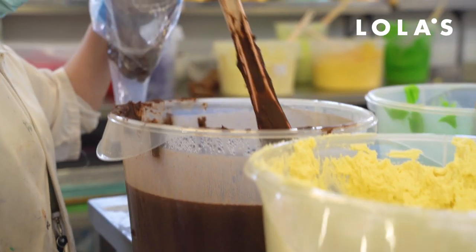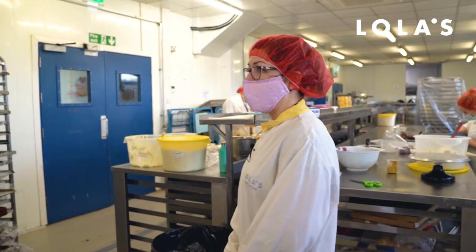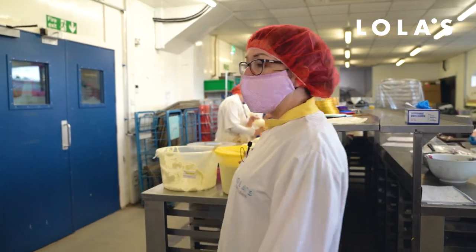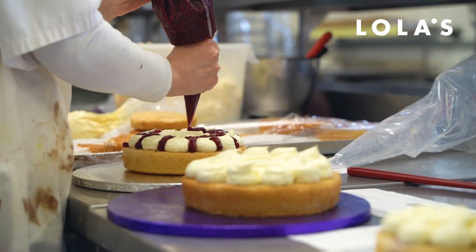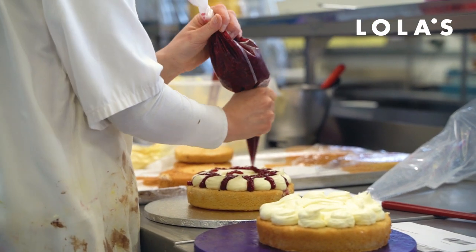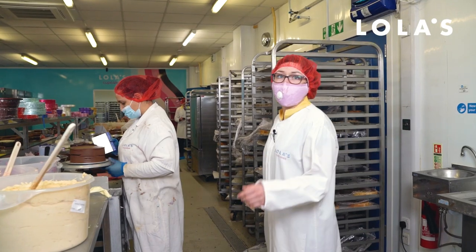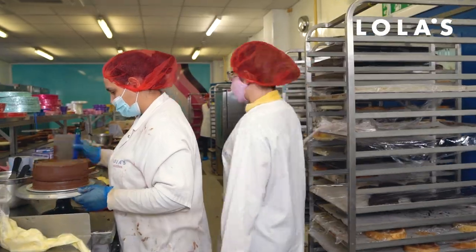We really take care of our vegan customers, and we try to always make their cakes separately. As you can see now, they have completely separate tables where they do the vegan production and make our vegan cakes. Come with me to show you how we pack these beautiful cakes.